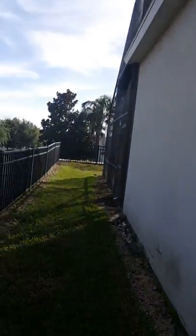Can you see? Yeah. Oh wow, there's a bunch over there. Power's on.